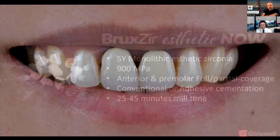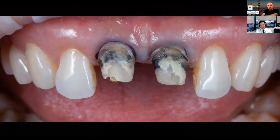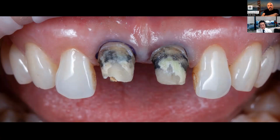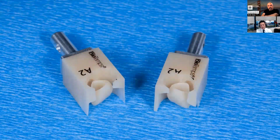I'm going to quickly go through this case here. This is 8 and 9 PFM. Patient needed endo retreat. So before we send the patient off to the endodontist, I don't like doing endo, we first clean up the preparations and we mill out a couple of biotemps. These are provisional materials that you can make chairside.